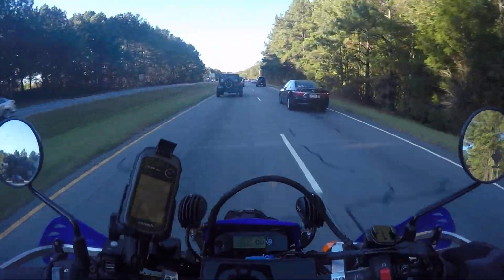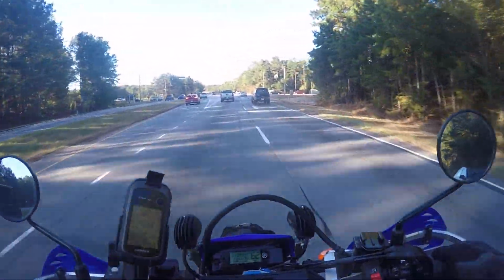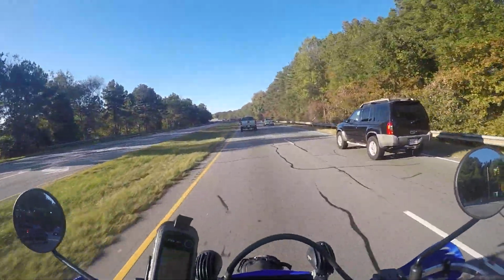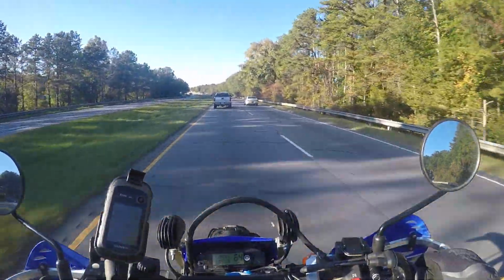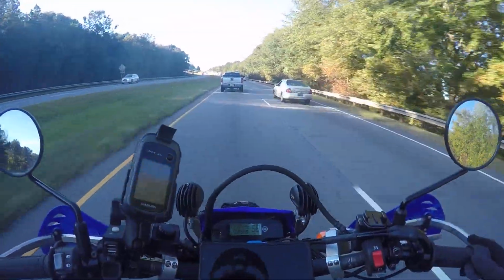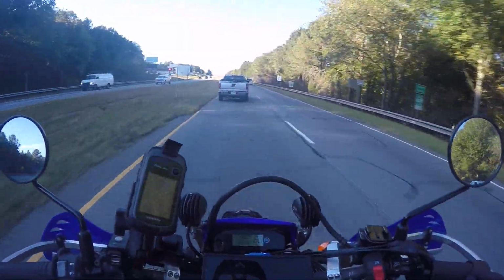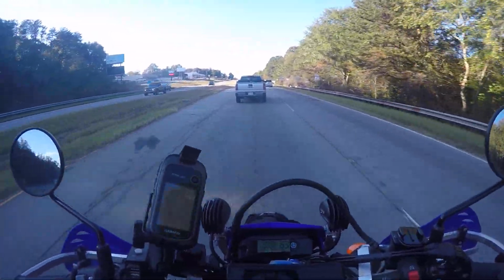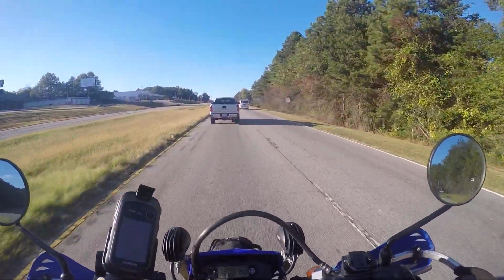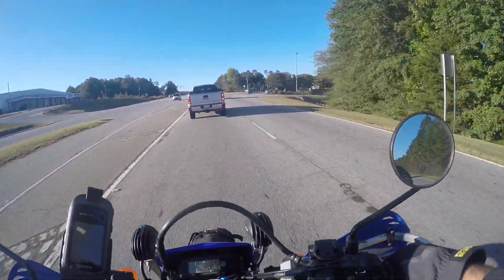Next would be exhaust and sprockets. I would say sprockets, but that just depends on your ride style more than anything, on if you ride more woods. The 14/49 does pretty good. I can still do 70, 75 on the highway. And when I need to, I got that low first gear, though sometimes I wish it was a little lower in the woods when we get in real tight areas, but you gotta give and take some stuff like that.